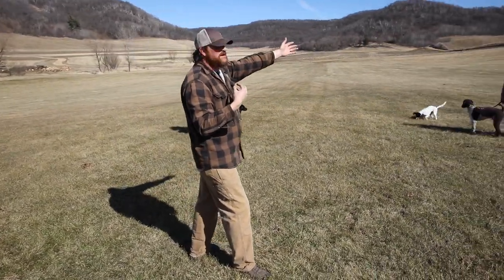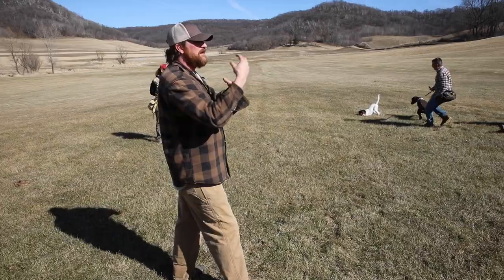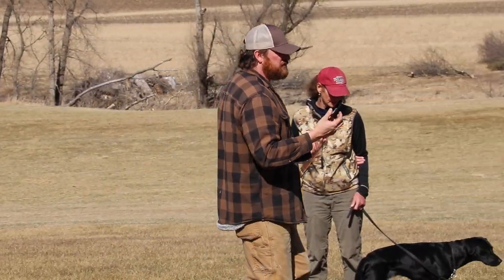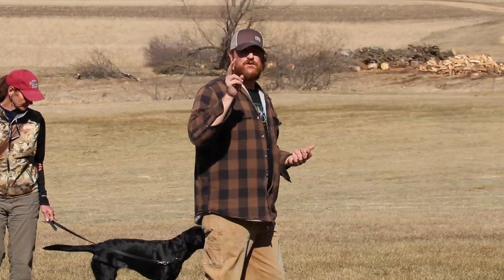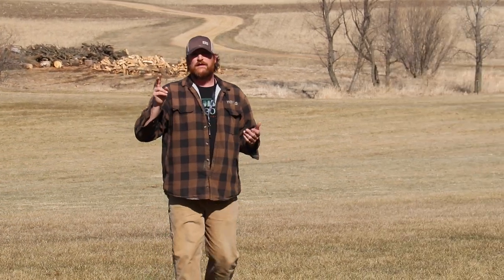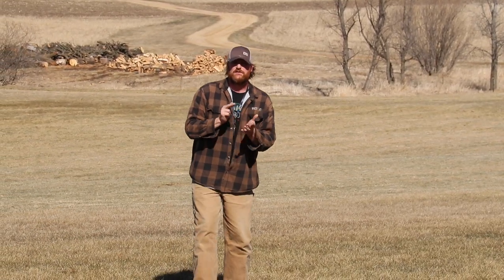Running after a bird that's flying away gets me nothing but tired. So I'm getting the dog to start coming back to me. And the third thing that Ethan says is it helps the dog. So it's intro to bird, it's intro to a point and hold steadiness. And he also thinks it's a real connection builder, for the dog to trust you.